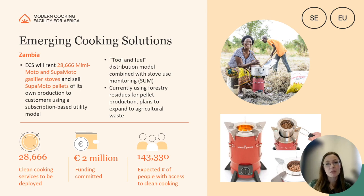The last example from our portfolio is Emerging Cooking Solutions, better known as Supamoto in Zambia. ECS is providing Mimimoto and Supamoto gasifiers to their end customers against a small deposit, together with Supamoto pellets of their own production. The pellets are currently made of forestry industry residues, but ECS has plans to expand to use other agricultural waste as raw materials for the pellets.